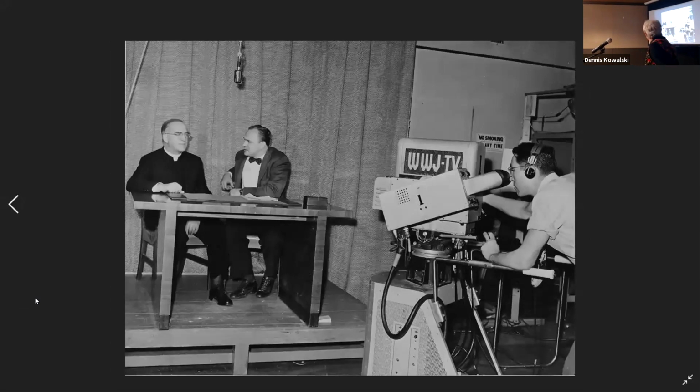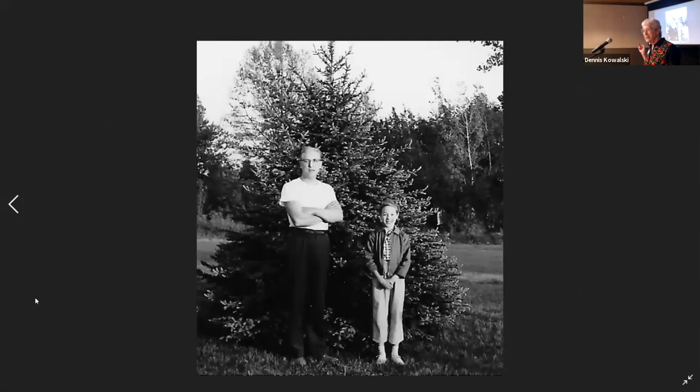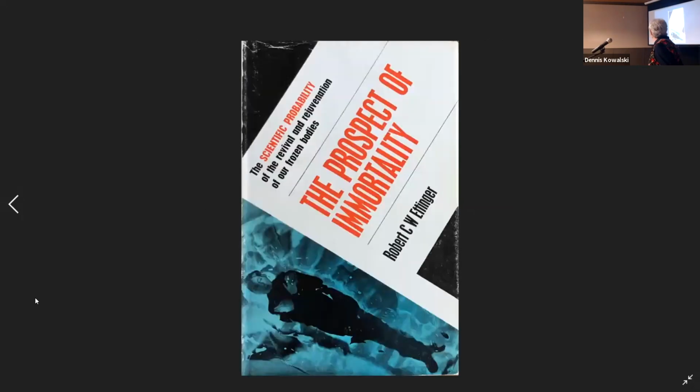The next picture is my father and I. This is when I first was involved in cryonics. I was 9 years old, and my father and I had been talking about it for about 4 years already. Then he read this book, The Prospect of Immortality, and that was it. He looked up the author, and he lived just a few miles from us, which, of course, was Dr. Robert Ettinger.